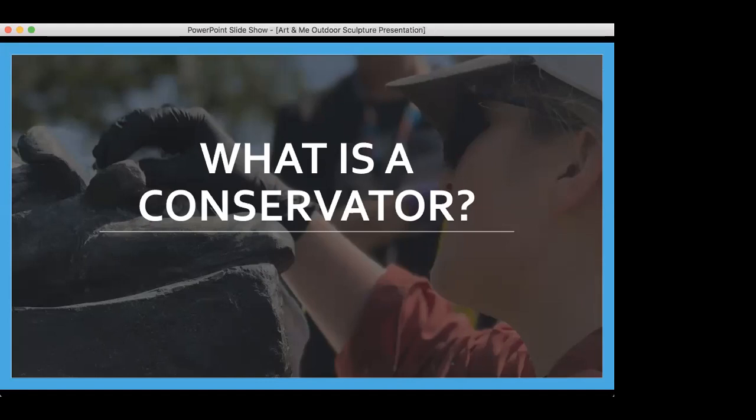So if you look, today I'm wearing a white lab coat, right? So just like a doctor wears a lab coat, sometimes when you go for an office visit, I wear the same thing when I work with art, and it helps protect me from any kind of material like chemicals that I might be using to work with the art, but it also helps protect the art. So if I'm wearing a big fuzzy sweater, I'm not going to leave little fuzzy bits on the artwork.